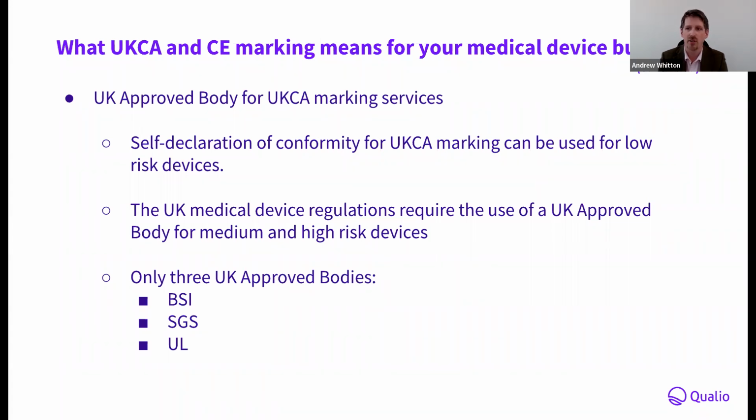But we'll be covering this process more fully later in the presentation. At the moment, there are only 3 UK approved bodies, and not all of these cover all product types. For example, the last one on that list, UL, can only act as an approved body for in vitro diagnostic devices, or IVDs. And in addition, BSI and SGS, the first 2 on that list, also provide EU notified body services to their EU locations.